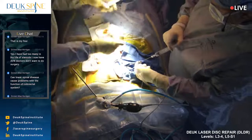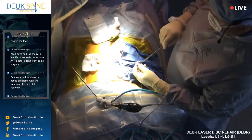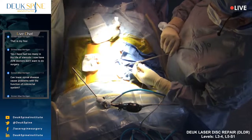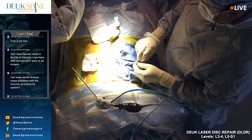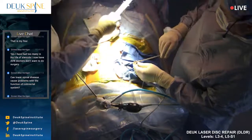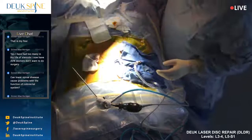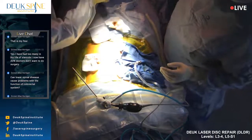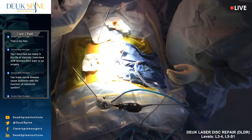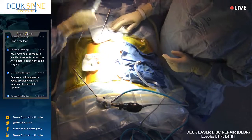She has another question. Can lower spinal disease cause problems with the function of the colorectal system? Generally not. Lower spinal disease usually doesn't affect the colorectal system by itself.